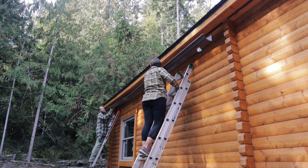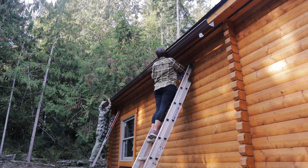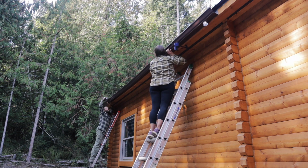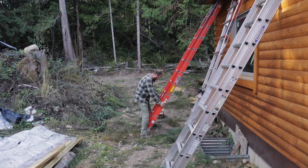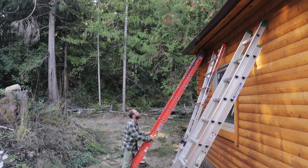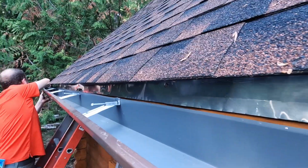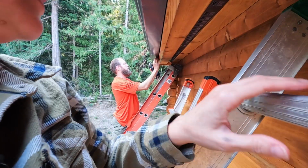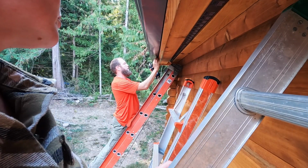Ugh. This is bad, man. I know, it does look like we have a lot of slope. Maybe too much slope.